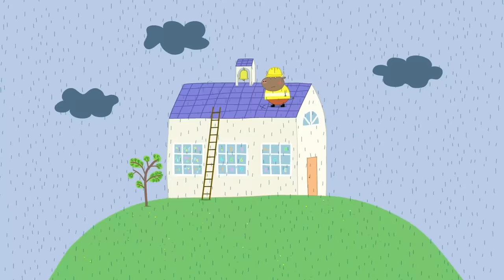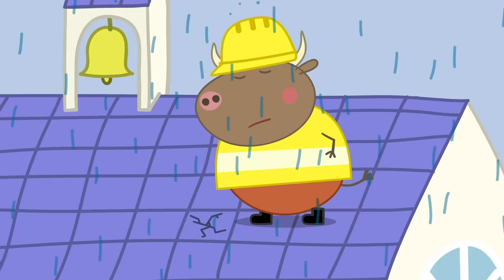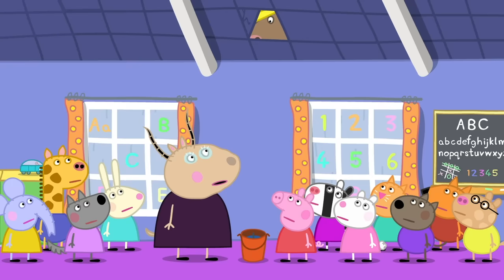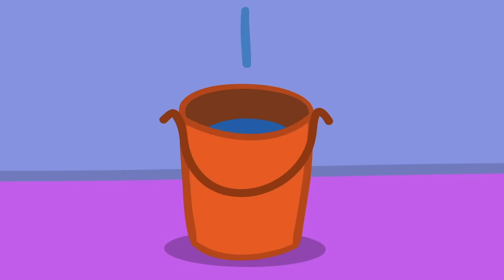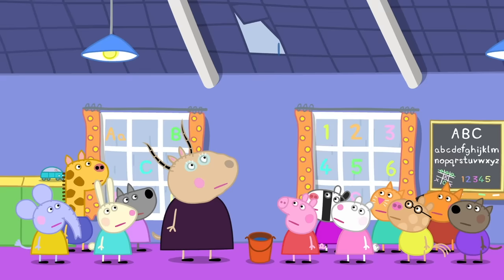Parachute jump. It is raining and the school roof is leaking again. Moo! Didn't I fix this roof for you before, Madam Gazelle? Yes, Mr. Bull, but still it goes drippity drip drip. It's probably a broken roof tile. I wonder if it's this one. Has the dripping stopped? No, it's dripping more.